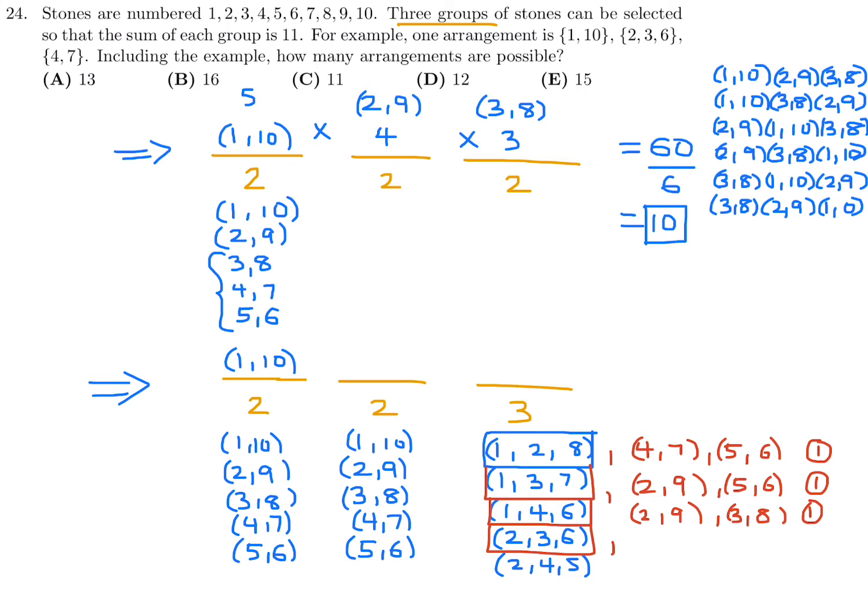That gives me one more. If 2, 3, and 6 are chosen, the other two sets, let's see, 2 and 3 and 6 are gone, so 1, 10, and 4, 7 are the only ones that I can make. And then finally, if 2, 4, 5 is my set here, I can't choose 2, 4, or 5, so I can choose only 1, 10, and 3, 8.